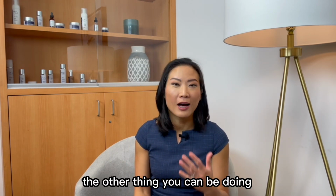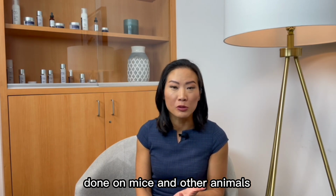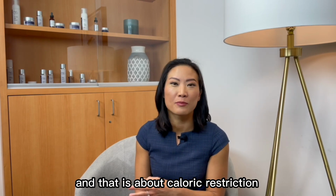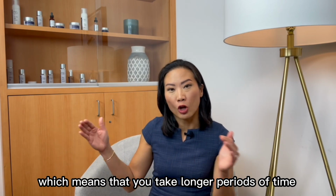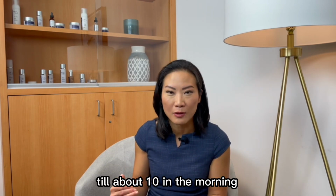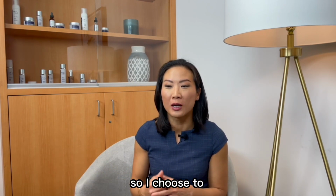Besides eliminating or reducing the amount of simple carbohydrates in our diet, the other thing you could be doing is to reduce the amount of calorie intake you have in a day. A lot of the studies that have been done on mice and other animals have shown increased longevity, and that has been shown in multiple studies, and that is about caloric restriction. You can restrict the amount of calories you take in a day by doing some intermittent fasting, which means that you take longer periods of time where you don't eat, let's say from 7 o'clock at night till about 10 in the morning the next day. Yes, skipping breakfast. Or you could do the reverse and skip dinner. I don't know about you, but I actually like dinner, so I choose to push my breakfast till later in the morning.